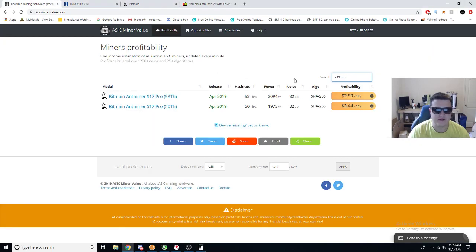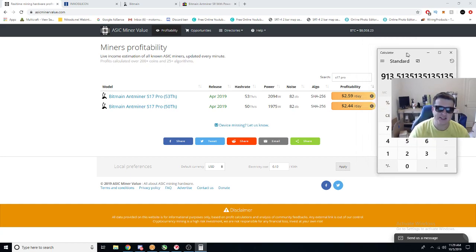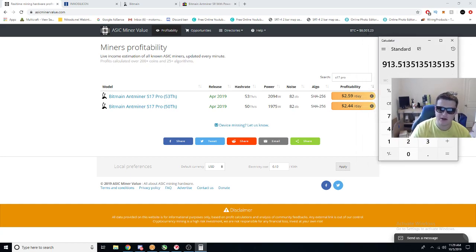Let's give it the benefit of the doubt. It was $2.59 a day, so divided by 2.59, man, it's going to take this thing 3 years potentially to pay itself off. Obviously, you can mine Bitcoin right now at $8,000, mine a quarter of a Bitcoin, and then Bitcoin could triple and quadruple, and then you'd be able to ROI faster. But when we're talking about ROI, we always like to imagine everything's going to stay the same.